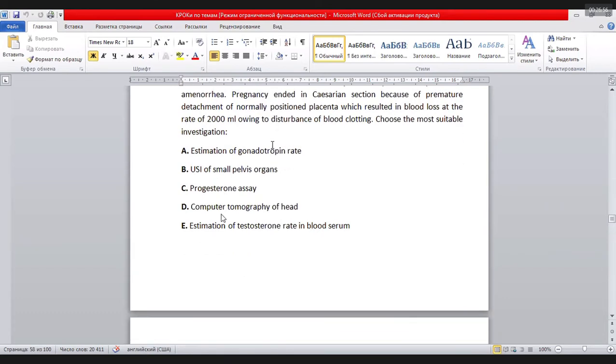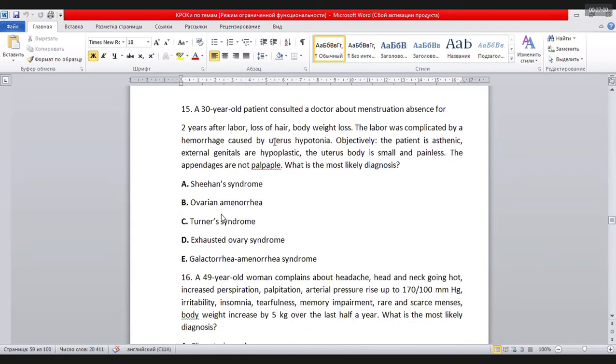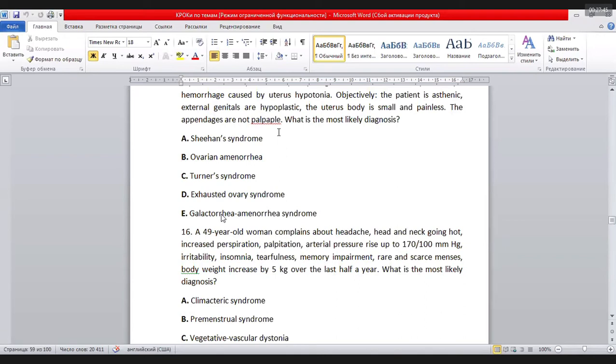The next one, 15. Mandeep Singh, please. A 30-year-old patient consulted a doctor about menstruation absence for 2 years after labor, loss of hair, body weight loss. The labor was complicated by hemorrhage caused by uterus hypotonia. Objectively, the patient is asthenic, extragenital organs hypoplastic. The uterus body is small and painless. The appendages are not palpable. What is the most likely diagnosis? Sheehan syndrome. Yes. Hypotonia of the uterus, hemorrhage after labor, and amenorrhea, absence of menstruation. Of course, it is Sheehan syndrome.